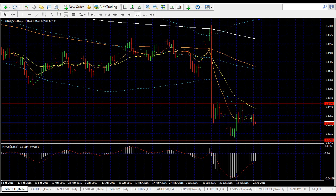In my weekly analysis videos, I'll be sharing pairs that have possible setups for the week, or pairs that are worth taking note of. Okay, so here's the first pair. The first pair is GBPUSD. Apparently we saw this big long bearish bar over here, and that was what?